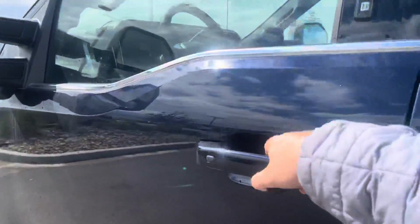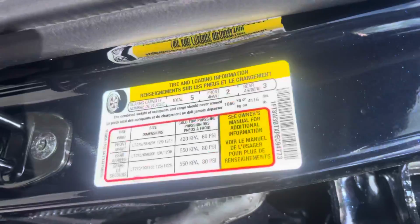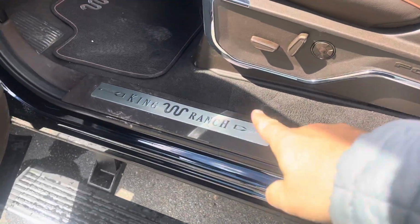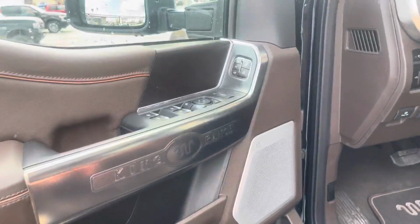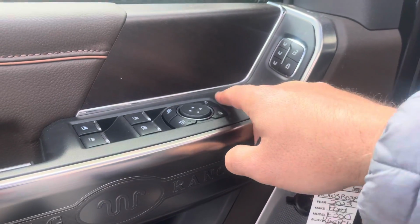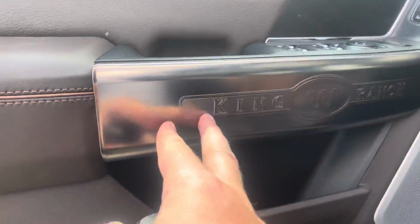Now when we open up this driver's door, I always like to show the capacity stickers. So this truck, as it's configured, has these type of capacities. See the King Ranch on the door sill, looks so great. On the driver's door, we do have memory settings, power locks, our power extendable mirrors, power folding mirror controls, and our power windows. It says King Ranch in here nicely.